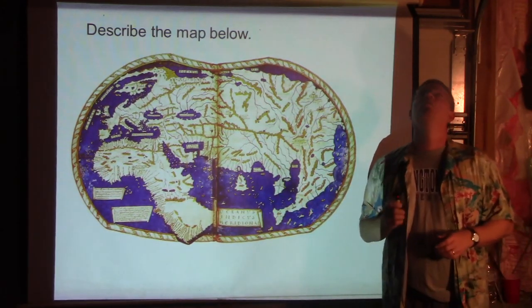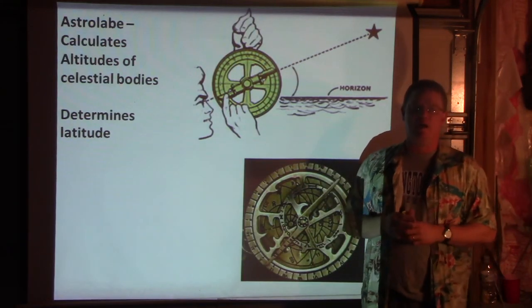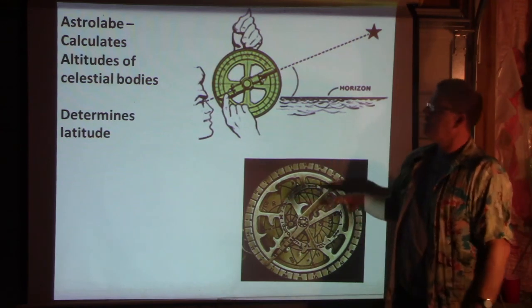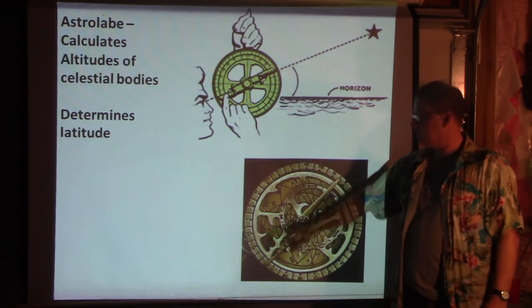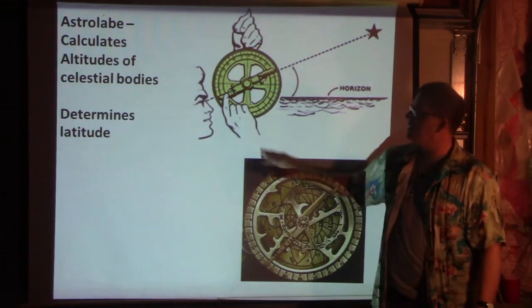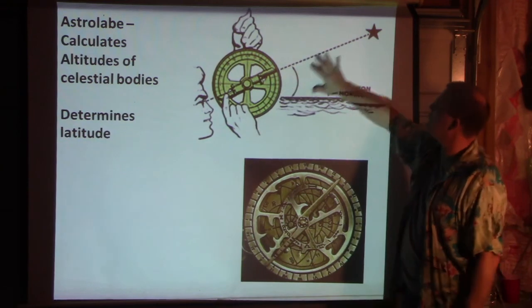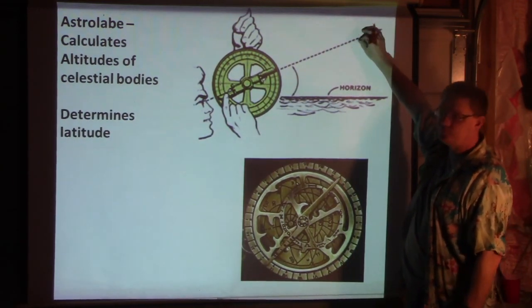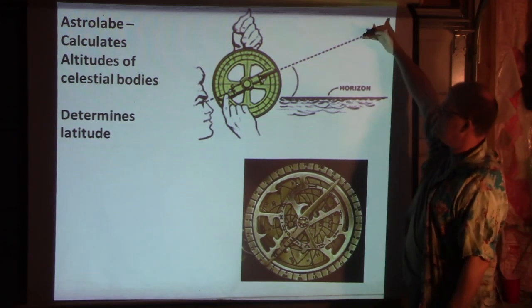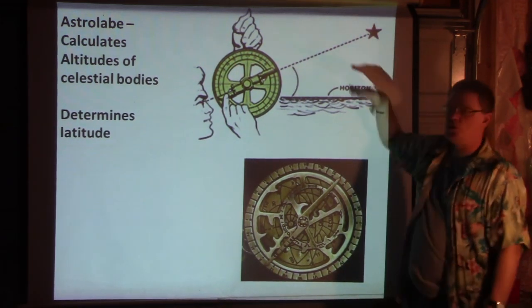And so, whoops, come on, there we go. A couple inventions are going to come out of this Renaissance era. Number one is the Astrolabe. It's kind of this circular device, kind of like a sundial, with a little telescope on it. And what it does, if you find a fixed spot, let's say like the North Star, it will calculate the altitude of a celestial body in relation to the horizon.